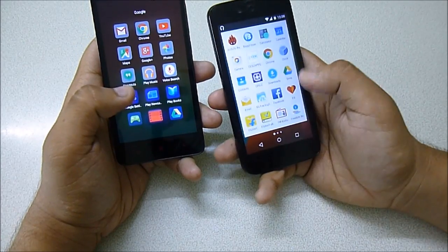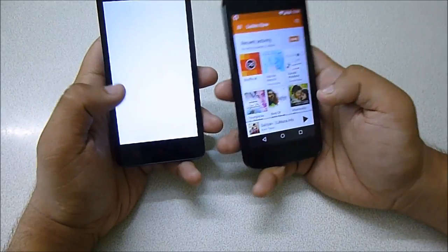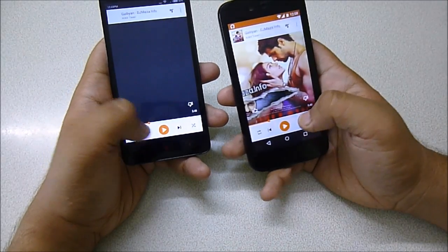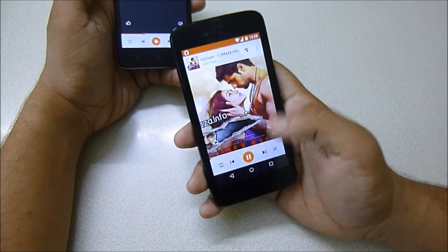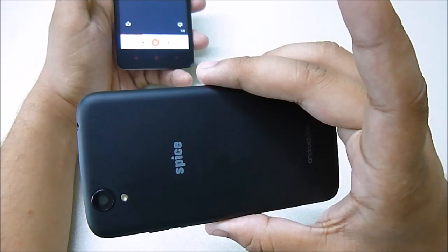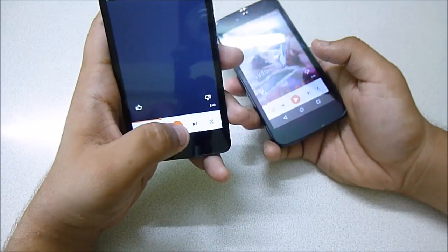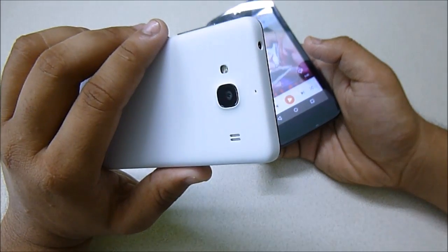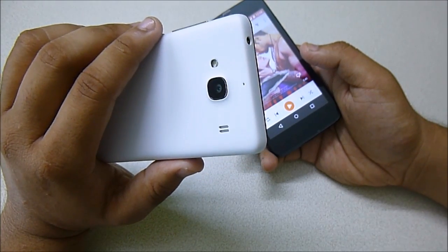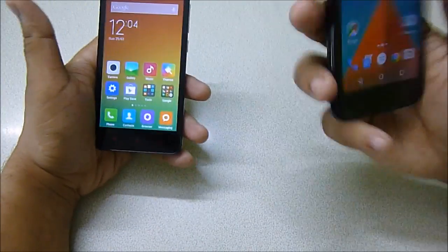Let me show you a sound test by playing the same songs on both. I'll play a part of the song first on the Android One. Now here on the Redmi 2. So clearly you can tell that the Redmi 2 has excellent speaker quality compared to this one.